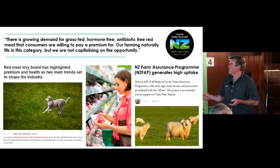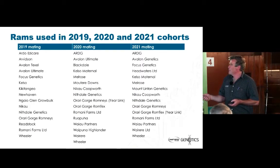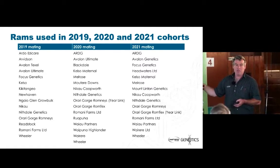So what are we measuring? Pretty much everything. These are all the studs. So 17 rams each year, roughly, across all breeds from all over the country. It's not that cheap donating a ram into a progeny test. You've actually got to pay for all the semen collection. You've got to actually pay to have him enter the trial. So there's a bit of commitment from these studs. So these guys need acknowledging as well.